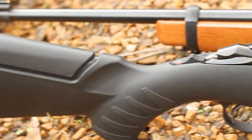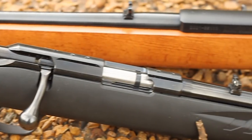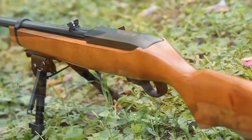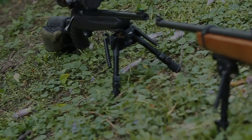The weight of the American Rimfire compact model comes in just over 5 pounds at 5.38, whereas the 10/22 comes in at right at 5 pounds for the carbine model. Here is where the differences between the two rifles really start to show.